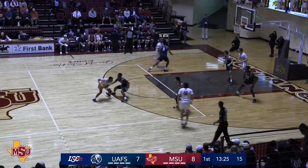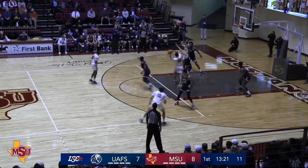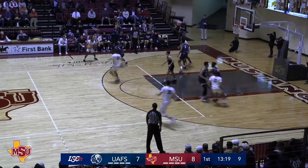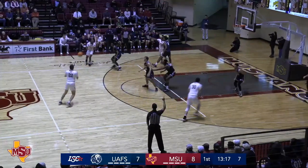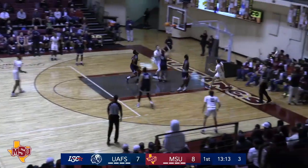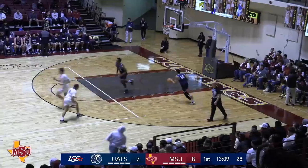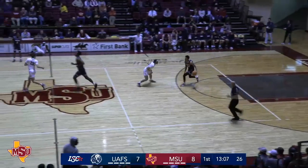Mason Gibson on the right wing gives to Sanders at the top of the arc. Overhead pass received by Uyghur in the paint. Uyghur's going to lob it back out to Sanders on the left wing. 7 on the shot clock. Uyghur has it at the top of the arc. Drives in. Off the glass. No good. Going up to get the rebound is David Akizi, a 6'7 senior from Houston.